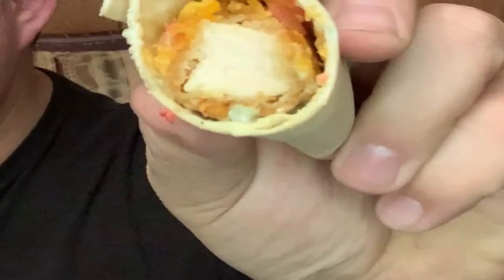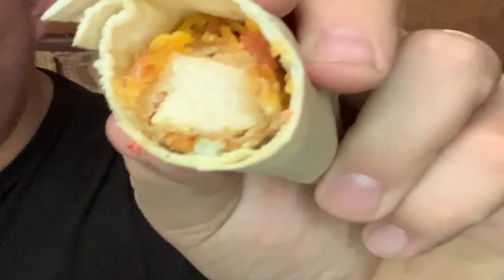So we're going to try the avocado ranch now. It looks the same, it's got the same thing on it, except for just avocado ranch. And I'm not much of a fan of avocados, to be honest with you, but we'll give it a shot. I like ranch.